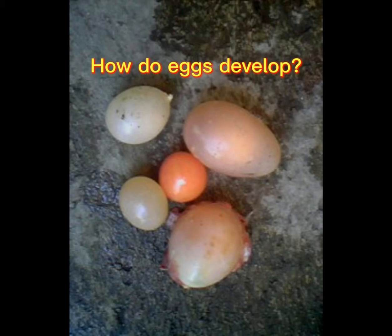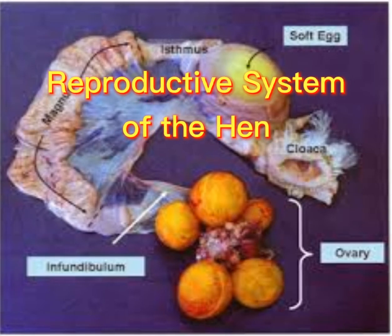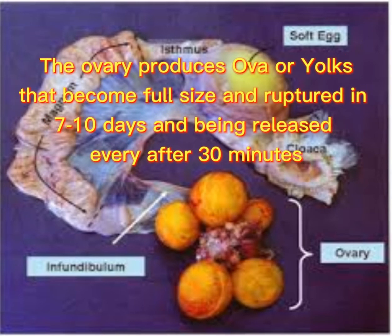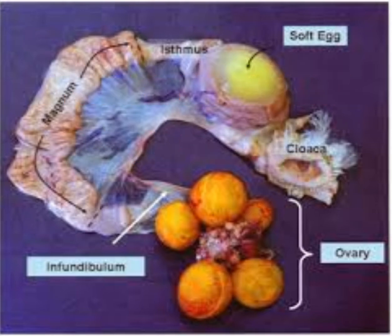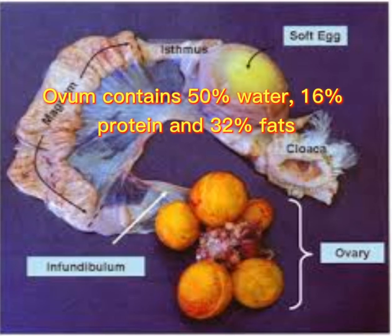How do eggs develop? First, let's go to the reproductive system of the hen. The reproductive system of the hens comprises several organs. First, let's go to the ovary. The ovary produces ova or yolks that become full size and ruptured in 7 to 10 days and being released every after 30 minutes. The ovum contains 50% water, 16% protein, and 32% fats.